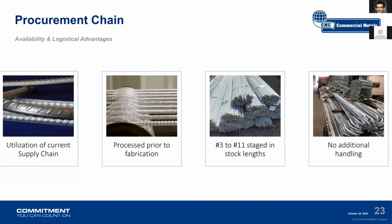Talking about our procurement chain, the utilization of our supply chain is key. We have steel mills, fabricators, and distributors utilizing inventory or supplying material available to toll coat at our plants. We have the largest supply chain of any existing corrosion resistant reinforcement. Processing prior to fabrication is key. You don't need any special equipment to fabricate, and the most efficient machinery can be utilized without any special rolling or equipment.